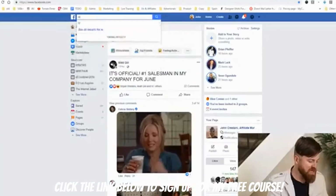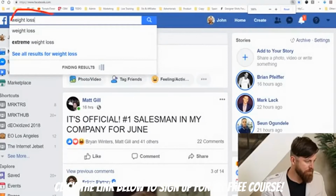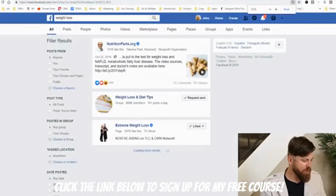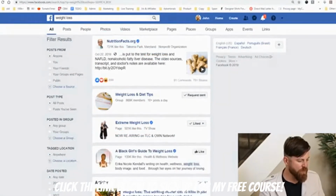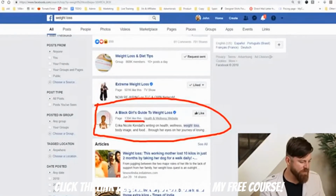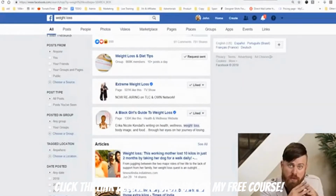If you advertise weight loss products to people who don't care about losing weight, then you won't make any money. So what we do here is simply we type in weight loss in the screen up here, and I'm going to click search. And you'll see we have a few pages up here that show up. nutritionfacts.org, and this is for weight loss. Okay, and then we have a group called Extreme Weight Loss, which 501,000 people like this. Okay, 721,000 people like this. Then we have A Black Girl's Guide to Weight Loss. 125,000 people like this.